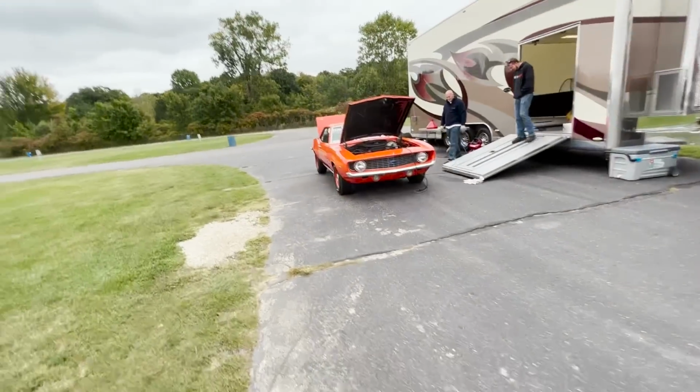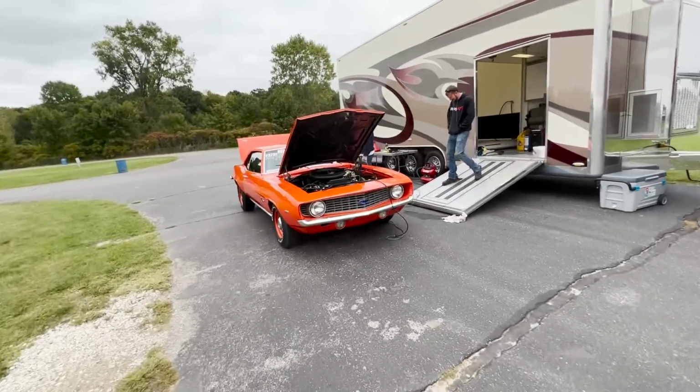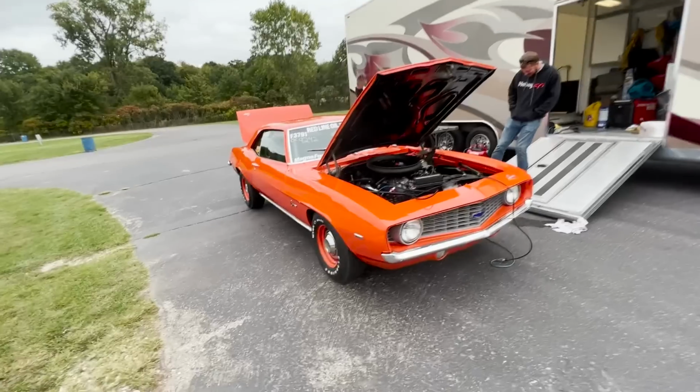We forgot to bring our drag radials just in case traction was a problem. So I think I might have a set of slicks up top. Not sure how those are gonna act on the sticky surface, but got this thing ready, got the battery charging up, and we'll be getting ready to make a pass here in probably about 10 minutes.